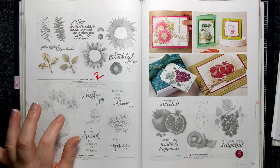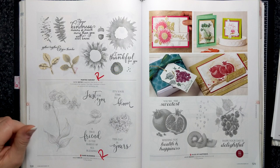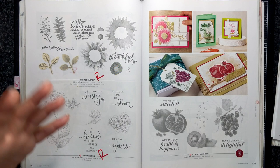Okay, Rare Blessings. I have an orchid right now. Her name is Lilu, and she's lost all of her blossoms, they're starting to pass. And it's very sad to see a flower like that, which is so beautiful, lose its blossoms.